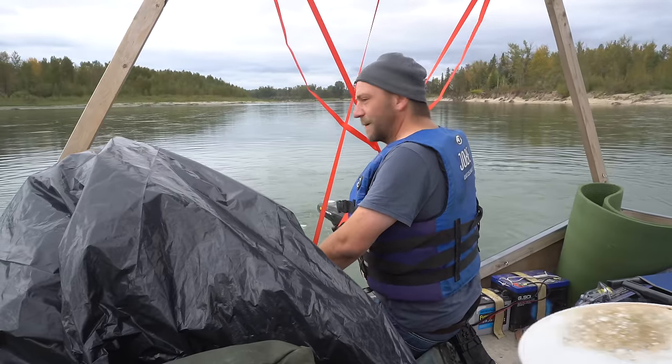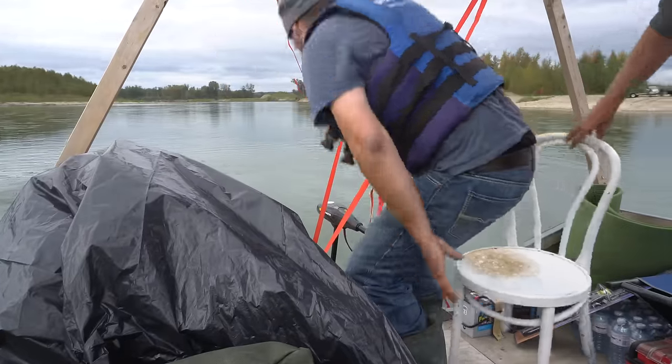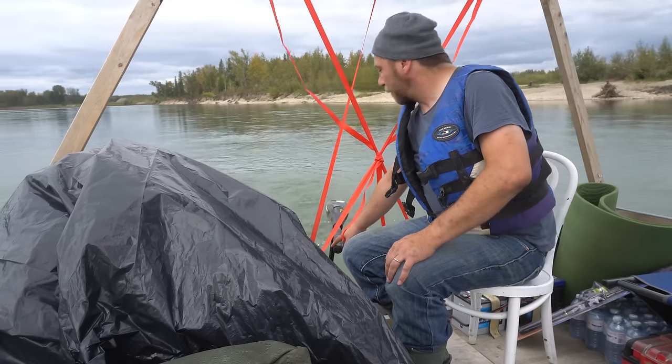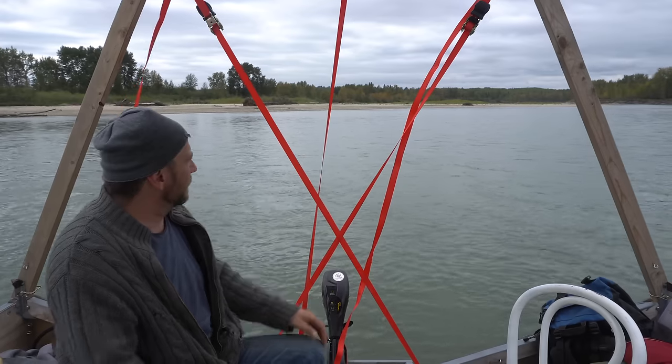Here, you want a chair, Steve? Yeah, I'll take a chair. And I'm curious, can you see how deep we're floating? No, I can't see. I think it looks about like last time.